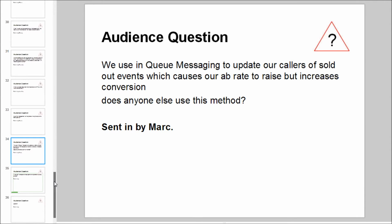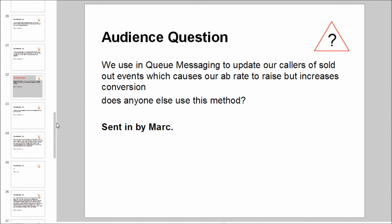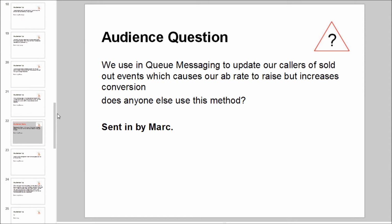Yeah, and certainly we've found that where there's a finite supply of something, then a callback may not be a great answer in that scenario, because if you call back somebody when you've already sold out an event, you're just wasting everybody's time. So certainly where you've got a finite supply of a good or service, then an in-queue message I think would be sensible.